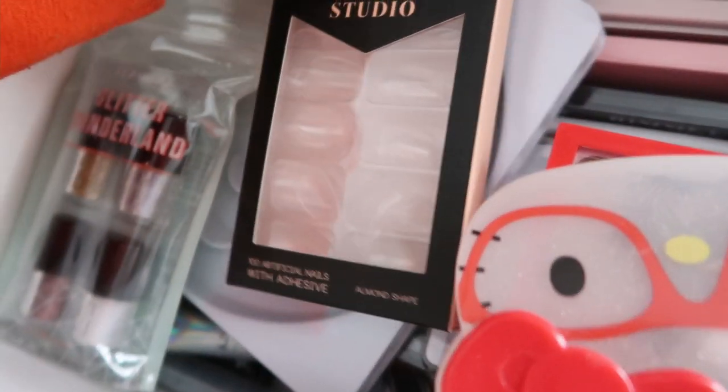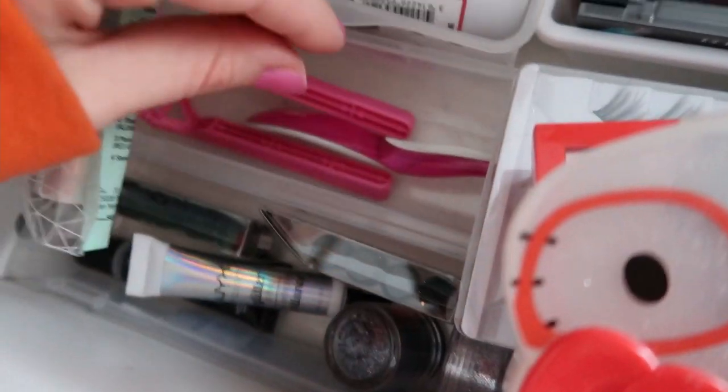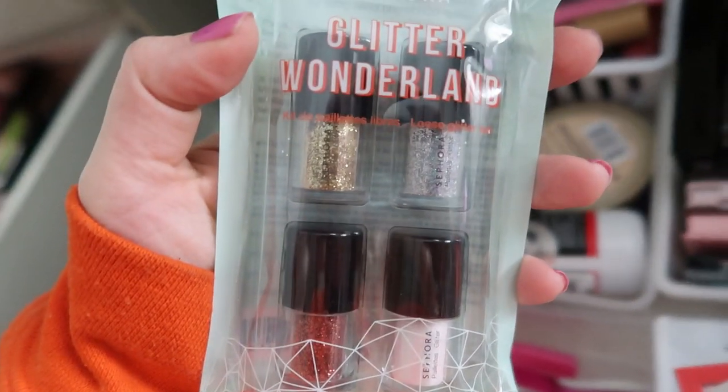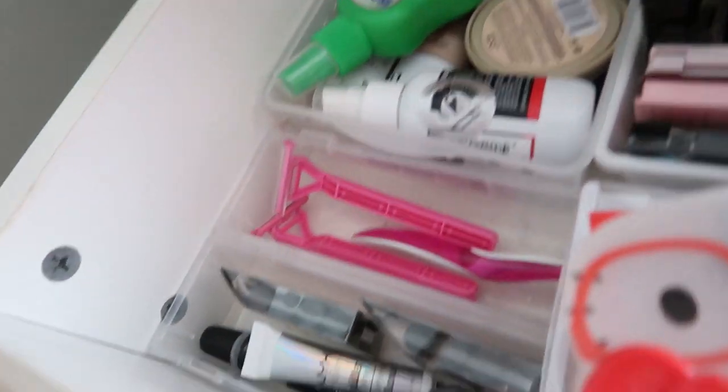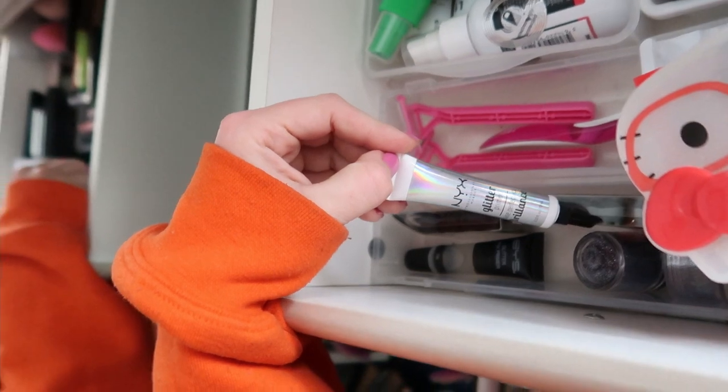I've got more. I've got fake nails, lashes, razors. I don't know why I've got razors in here. Glitters that I haven't even opened, so I'm not sure if I should open them or give them to someone. And here I've got all my glitters, which I barely make looks for, so I should really utilize them more.